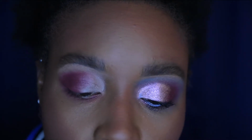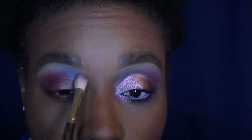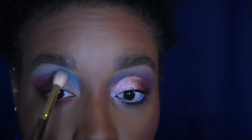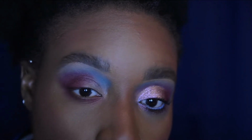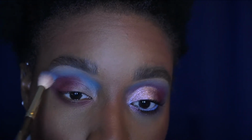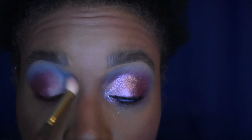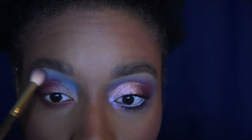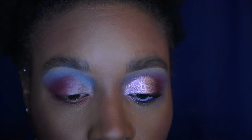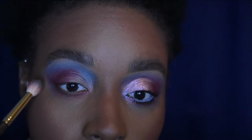I'm going to be blending this in with a Smith 232. To start, I'm going to mainly put this product on my inner crease and slowly blend this out. I've been finding with doing these tutorials, honestly, that this is a really good way to not only make sure that my shadow is equal throughout my whole crease, but it also helps me to really blend out that outer V shade as well. So I've actually been really enjoying that. And yeah, we're just gonna take our time and blend this shadow out. And we're going to do kind of a blended look all outside of that Red Giant shade.